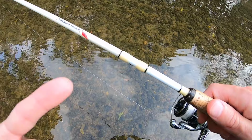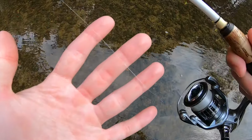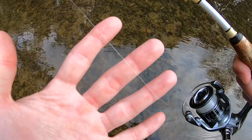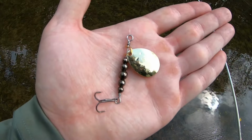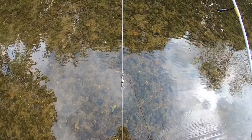Stay tuned. Today, I got my 6-foot light Fishhawk rod, Shimano 1000 reel, 6-pound test P-Line fluorocarbon. Down on this end, I have a gold blade Fishhawk spinner, and about 12 inches above it, I have a tiny barrel swivel to keep line twist out of my line.